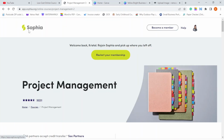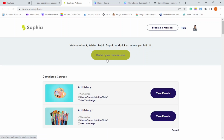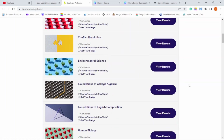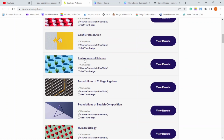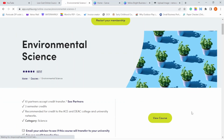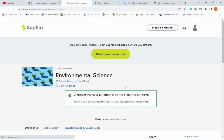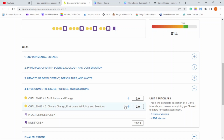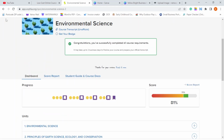Okay, let's see what we're looking at now. Project management. So those were the easiest courses that I found on Sophia, to be honest, for me. Environmental science was not bad. Let's see how much I got. This course does not have any assignments, so yeah, I got 81. So it was not an easy course, but it was not super hard either. I did this because I needed some electives, so I just did that.